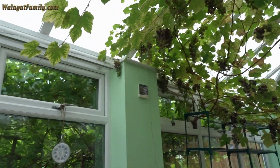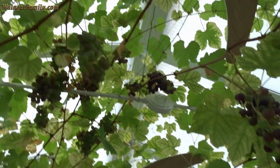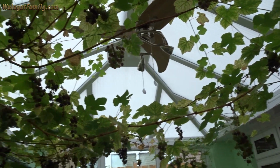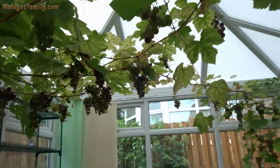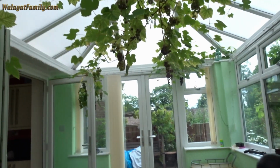Indoor grapevine. If you had to buy all this, it would cost probably over £100. More. £200. It's sweet. We'll start picking them. Dad, where should I put the seed? In the bin. Okay.